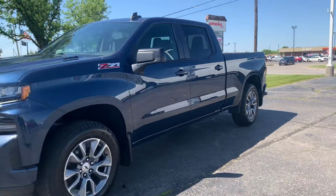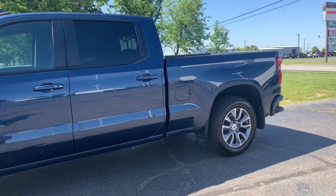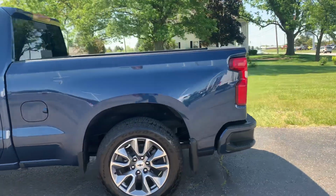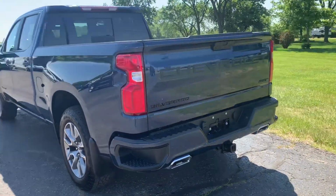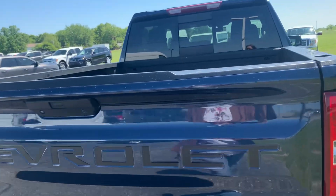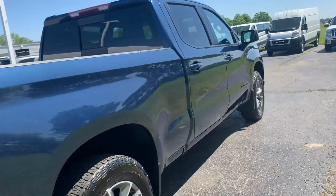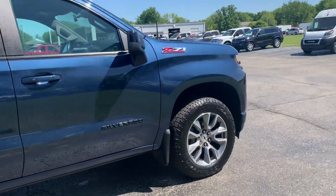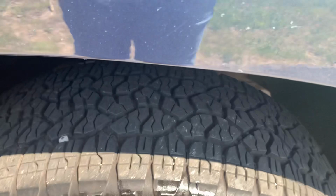Going to take you on a quick walk around of this 2021 Chevrolet Silverado 1500 RST. This one does have tow package. Got bed liner. Outside's in good shape. Tires look good all the way around.